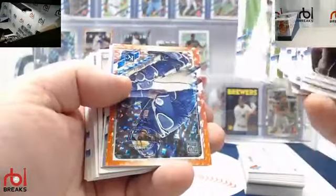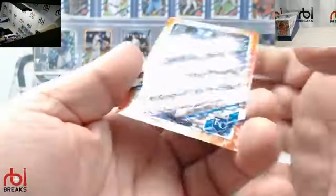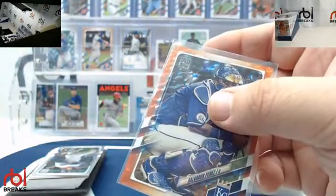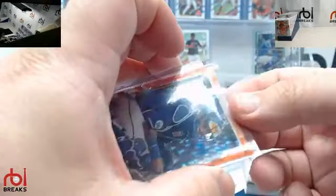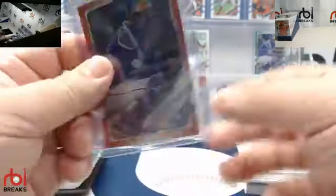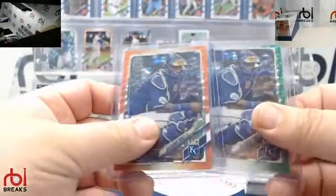Got an orange foil board coming up. Kansas City again. Perez again. This is an orange out of 299. Salvador Perez, orange foil board for Kansas City. That is numbered 79 of 299. So you got a green and an orange. What's the 121? It's interesting.